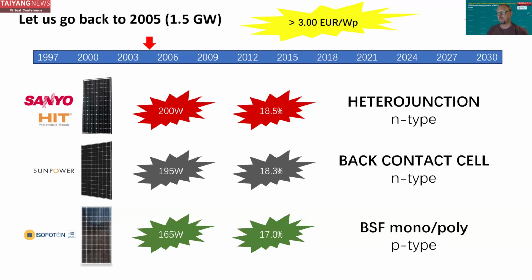However, this is a point, again, context is very important. Back contact cell is not a technology. Back contact cell is a cell structure. And instead of back contact cell versus heterojunction or versus TOPCon, it's back contact cell versus front and back contacts. Because you can have back contact cell based on many different technologies, including heterojunction, but as well TOPCon or PERT. And this has been changing over the years.